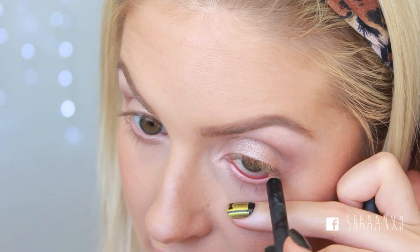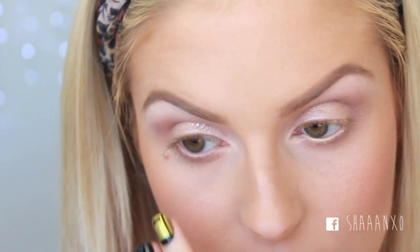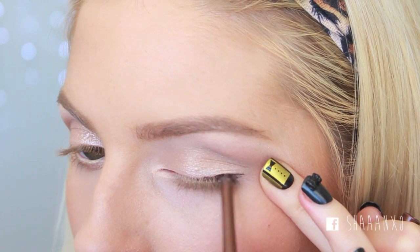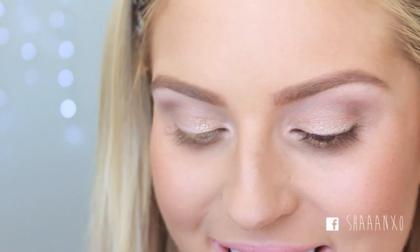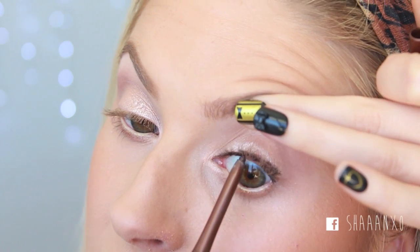Now on my waterline, I'm going to take Vanilla by Makeup Store, and it's just a flesh tone eyeliner, and this will make my eyes look even brighter. And then just for a little bit of definition, I'm going to take a dark brown bronze eyeliner, and this one is by Chit. It's called Bronze Ambition. And this is a lot less harsh than a black, so I think it's really nice.